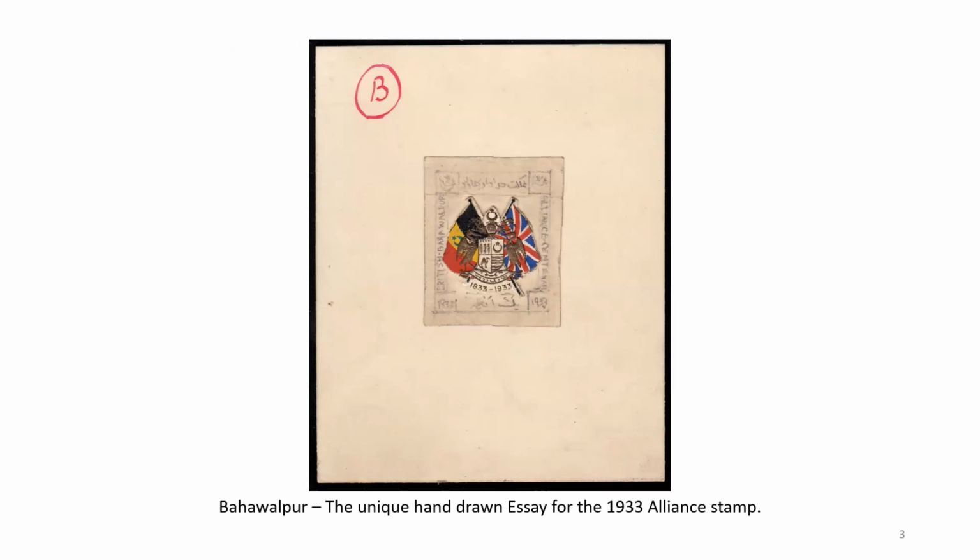See, here's one of the first items in my display here. This is very interesting, it's a hand-drawn essay of a proposed stamp. Just to give you a background, the Amir of Bahawalpur was an ardent philatelist. He's quite famous, actually. I've been led to believe that his collection, once upon a time, was second only to the Royal Collection, his British Commonwealth collection, that is. So, being a philatelist, he was always trying to convince the imperial government in India to allow Bahawalpur to issue its own stamps. He tried that for decades, and this is drawn by him.